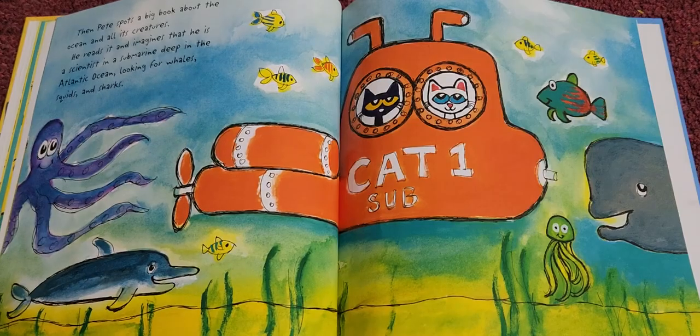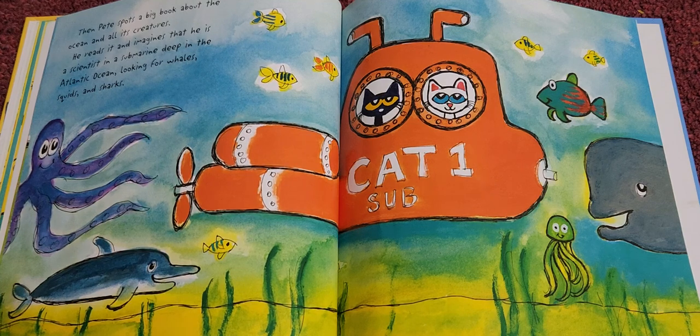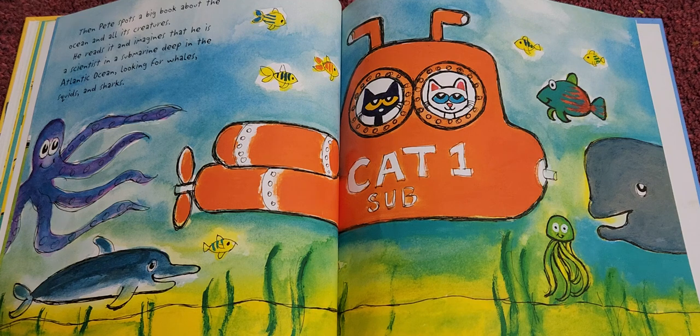Then Pete spots a big book about the ocean and all its creatures. He reads it and imagines that he is a scientist in a submarine deep in the Atlantic Ocean looking for whales, squids and sharks.